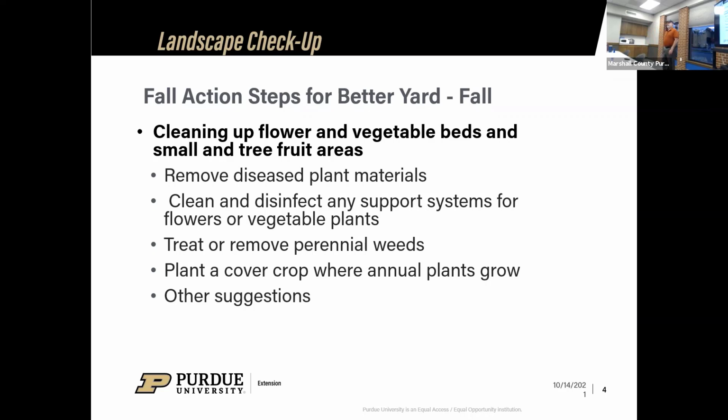But there are multiple things you can plant. I mean, clovers is something else you can do. It depends on how you manage that site in the spring of the year. If you till it under, then there are multiple things you can plant. Does that help?